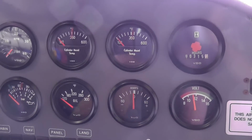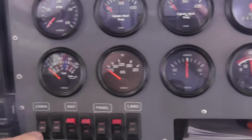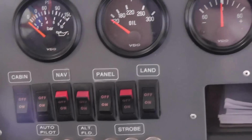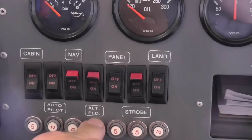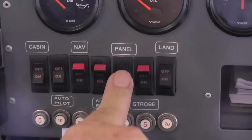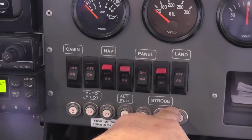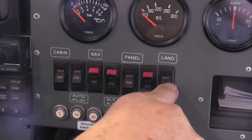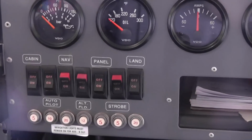The voltmeter works fine. Now these are your switches. Cabin lights, there aren't any. Autopilot, that goes into there and you can hear we're up, but it's not actually connected to anything. The navigation lights, the alternator field, the panel lights, which don't come on because there aren't any. Strobe, which is on the tips of the wings, and that does come on. And these are the landing lights, but there are no landing lights because a sport aircraft flies only during the daytime.